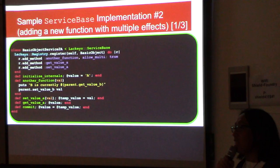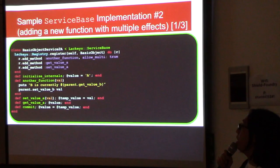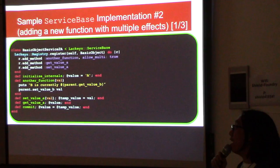What it does is declare that another function is a valid method of the service for basic object, but it also allows another service to define another function. So when an instance of basic object calls another function, it actually calls both of them, and it returns values from both of them. Although in the current state of Lackeys, it's hard to know which one returned the value. So for our usage, we didn't use them for the return value, we used them for something else.